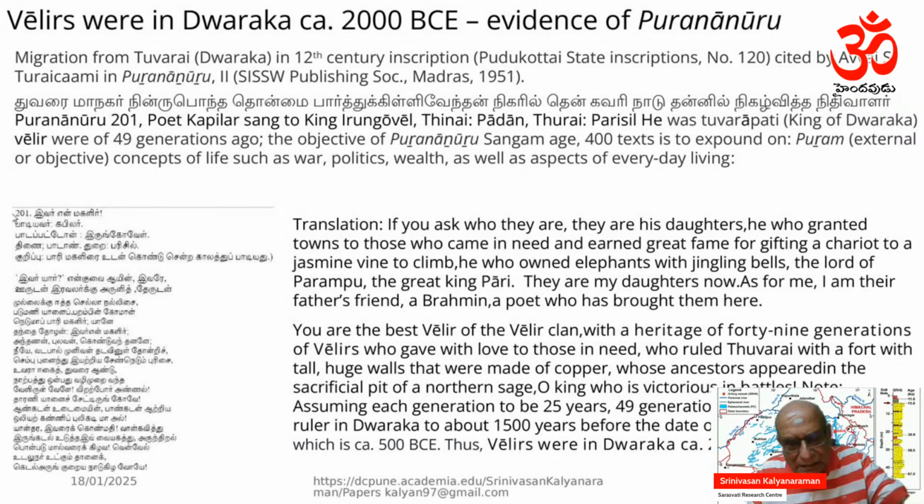So 49 generations. If you add 25 years for each generation, it will go back to 2000 before Common Era, the date of the Sarasvati-Sindhu civilization, where we are reading the script. So this is an emphatic proof that the Indus script can be read as Meluha trade glossary graphemes, which can also be seen in Tamil, Kannada, Telugu, Malayalam, Konkani and Marathi dictionaries. They all have similar sounding words from which you are able to reconstruct the meaning of the symbols.